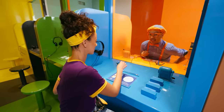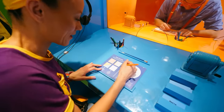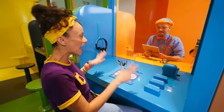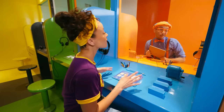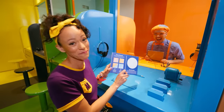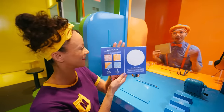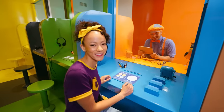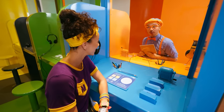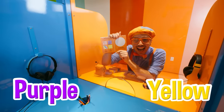Hey, can you guess our favorite colors? Okay, if I had to guess, I would guess that your favorite colors are red. I'm just kidding. I know that Blippi's favorite colors are orange and blue. Whoa! Yeah, you're right! Those are my two favorite colors. If I were to guess, I would guess that Meekah's favorite colors are green. Just kidding. Purple and yellow. You got it. Those are my two favorite colors.